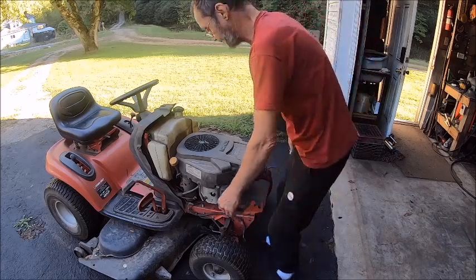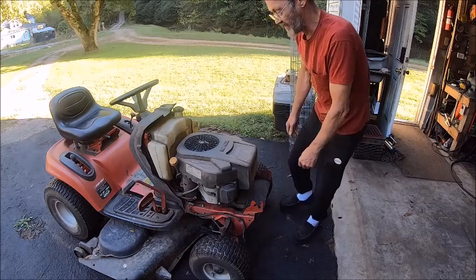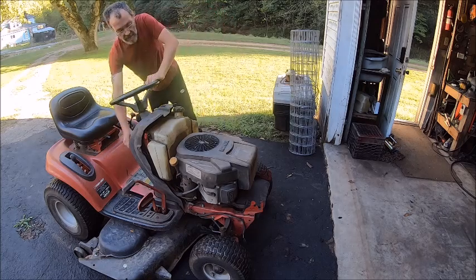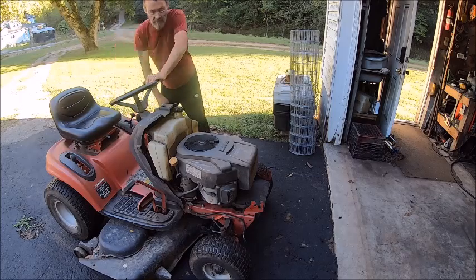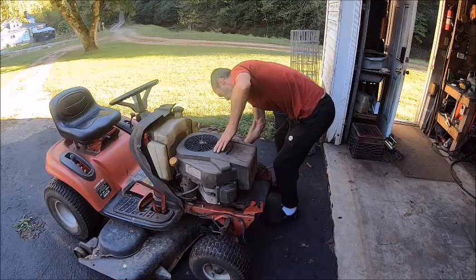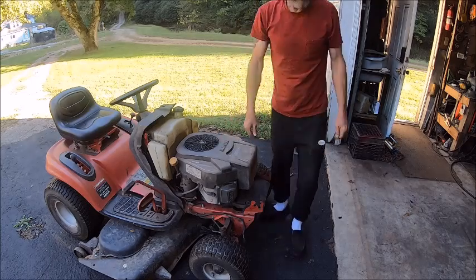And it does. So let's take the other side off. Sounds exactly the same. So now we need to check the spark.